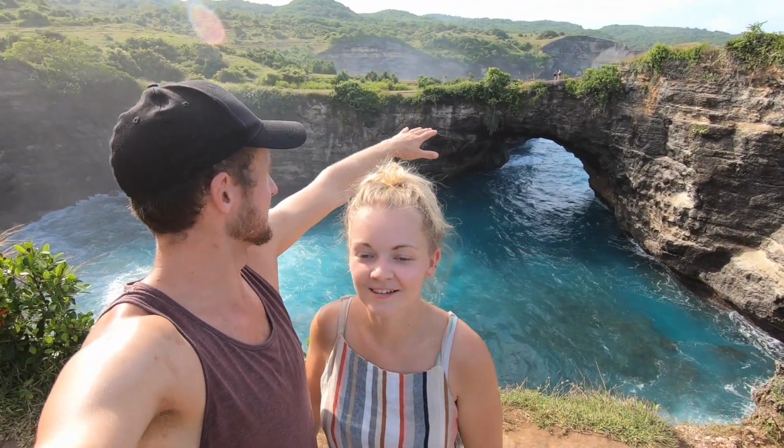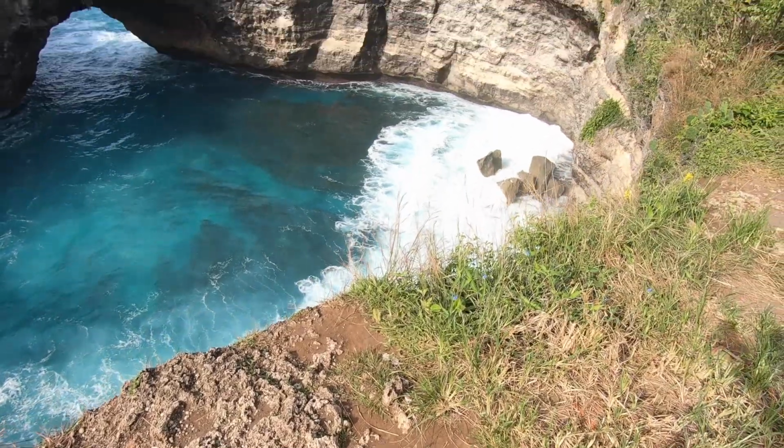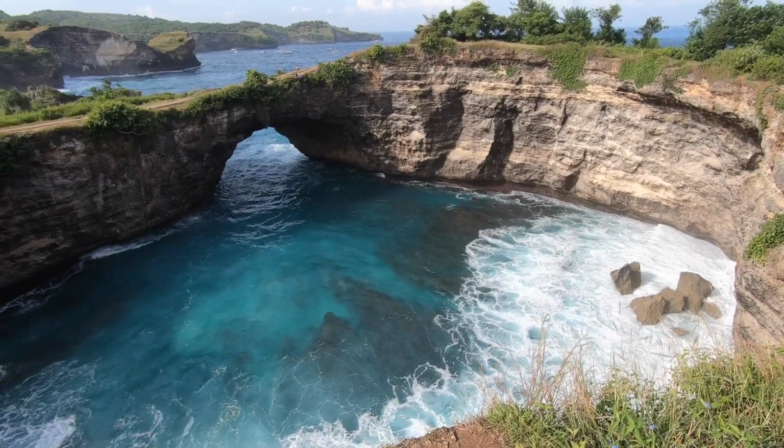So Broken Beach, what do you think about it? I love it. It's a lot bigger than I actually was expecting. In the pictures it looks tiny, but it is huge. It must be about 200 or 300 metres across, and you do not want to fall down there because the waves are absolute chaos. I don't think there'd be any way of getting back out either.